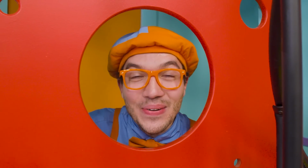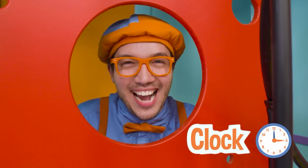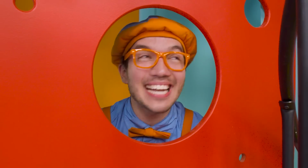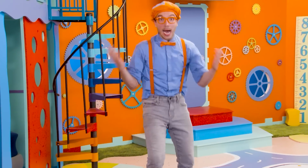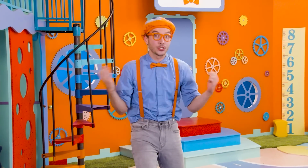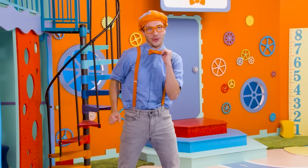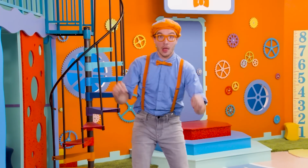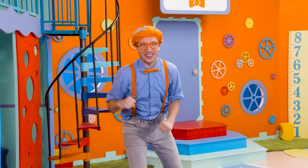Hello! Whoa, these circles are the same shape as a clock. And that gave me a really good idea. Come on. Whoa, I think you and I should do a really fun dance, just like a clock. We'll use the tick-tock of the clock for a really cool beat and the hands of a clock for some sweet dance moves.